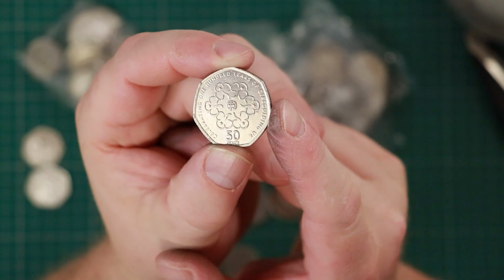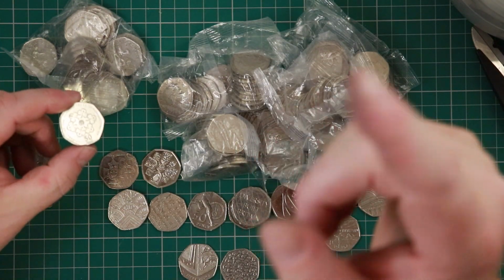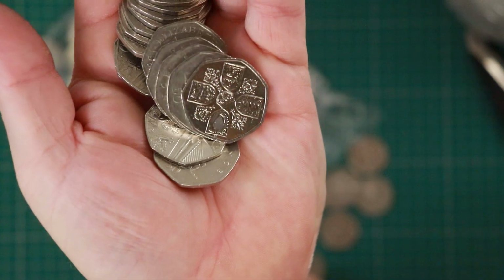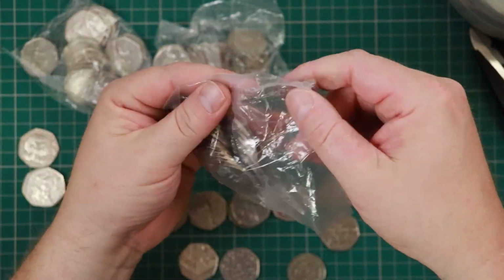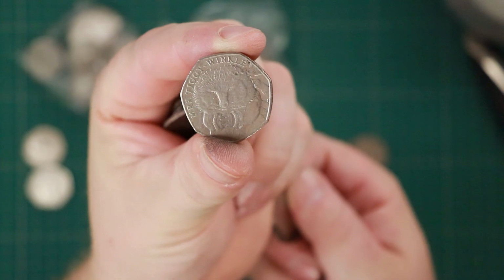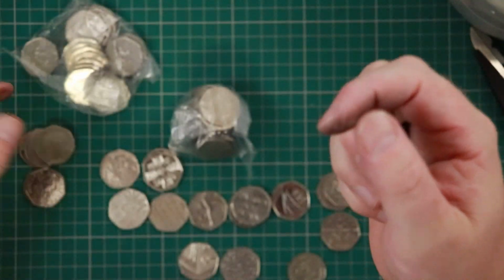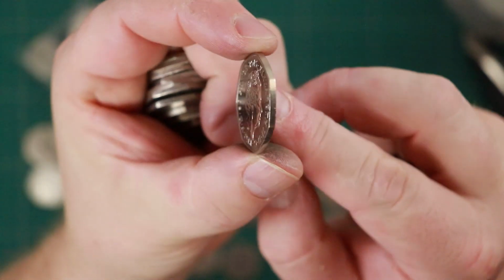Right, and then the other one we had was the Girl Guides. Very cool. Nice one. We haven't had a Scouts. There we go, Girl Guides. Third Mrs. Tiggy Winkle, looking a bit grotty. And we got a second Battle of Britain. So we're going to have to check this one as well, aren't we? Come on, IRB. No.